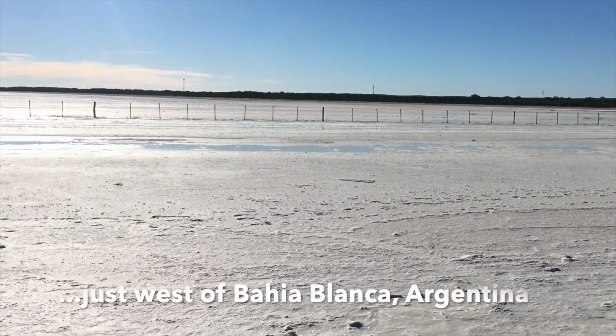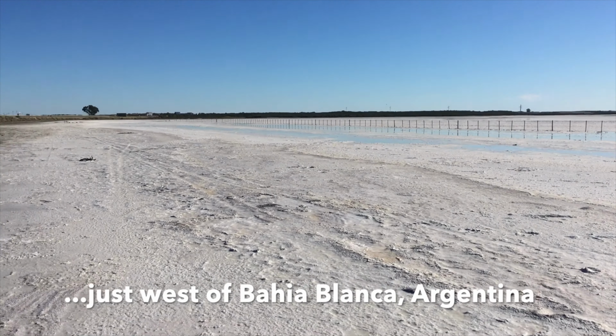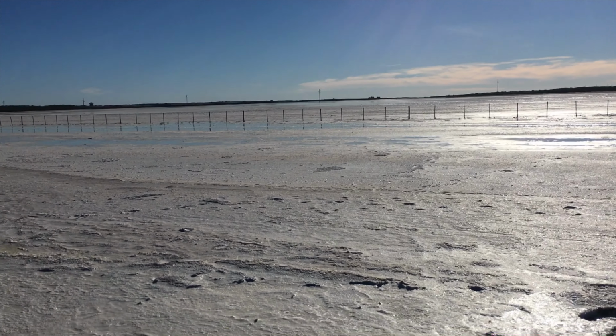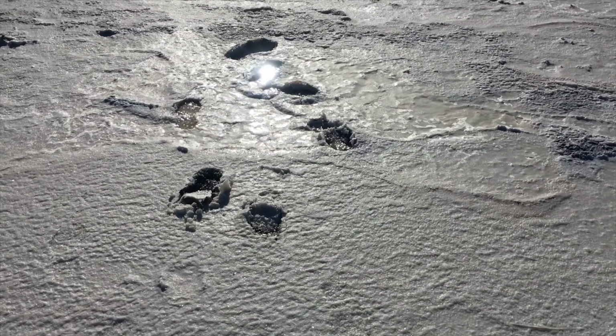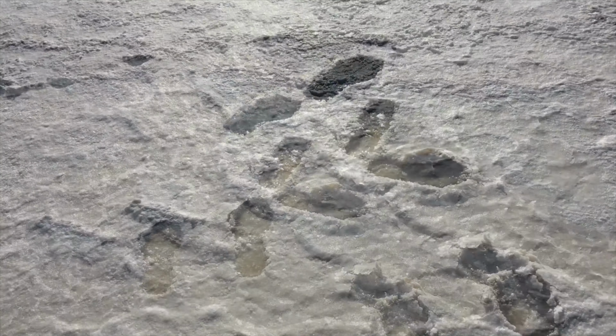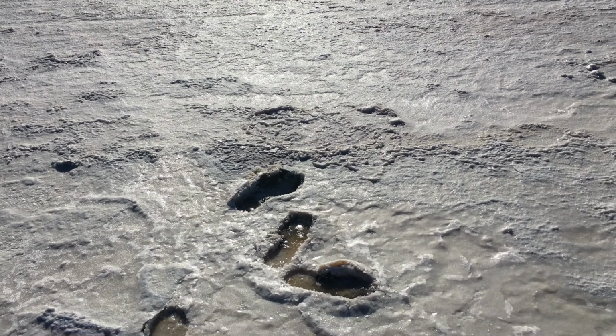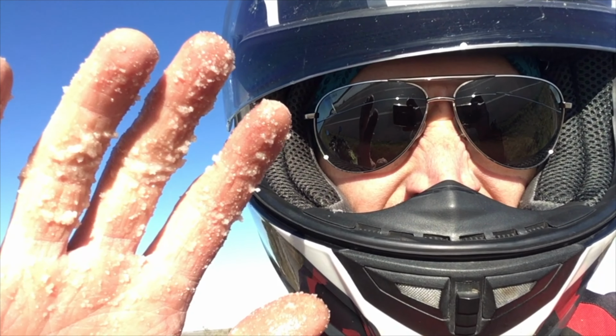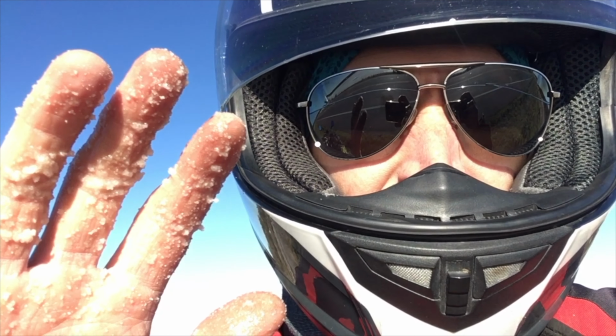Just west of Bahia. I tried to walk out, but as you can see, it started sinking. Yeah, I guess this one place is underwater with a layer of salt on top of it. Just to follow up on the salt video, it's definitely salt. Tastes like salt. It's salt.